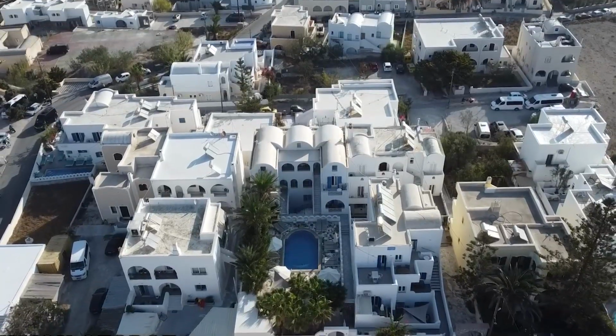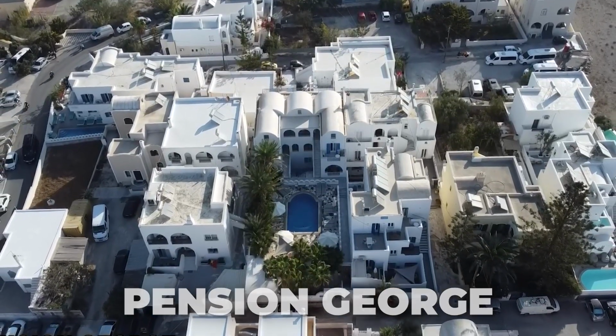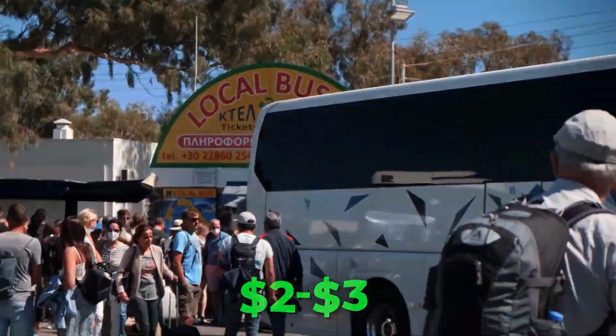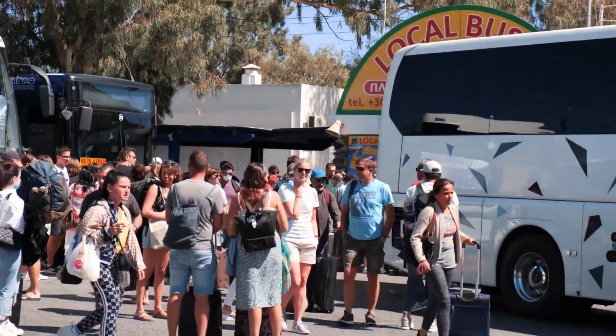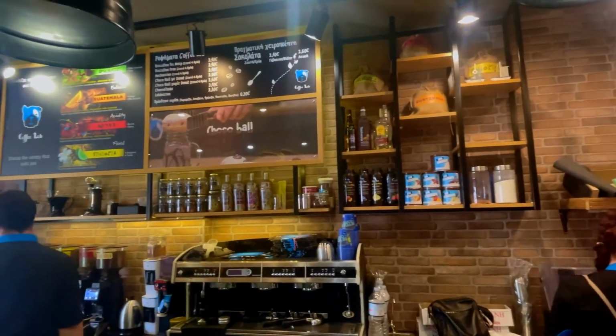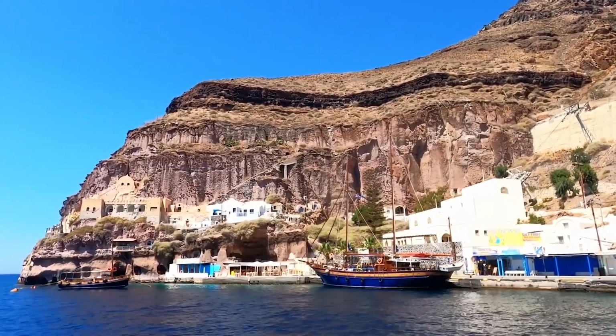Staying in nearby Carteridos, like at Pension George, keeps you close to the action with a welcoming charm. Local buses, just $2 to $3 per ride, weave effortlessly between every must-see spot. Once in Fira, ditch the overpriced cafes and their steep tabs. Instead, take the free winding path from the main square down to the old port.